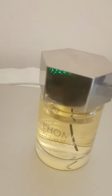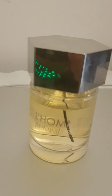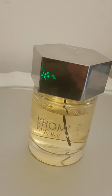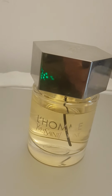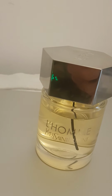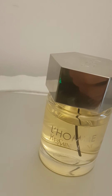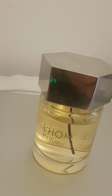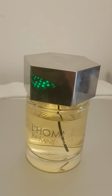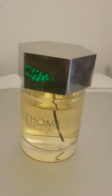Let's continue with this perfume. It's Saint Laurent L'Homme. It's number 9 spot, Yves Saint Laurent L'Homme. Again, I will explain why it's here. The longevity, it's not good on my skin. That's why I rate it here. Otherwise, it's excellent perfume. This I would call only for men.